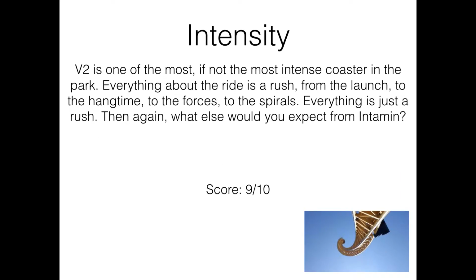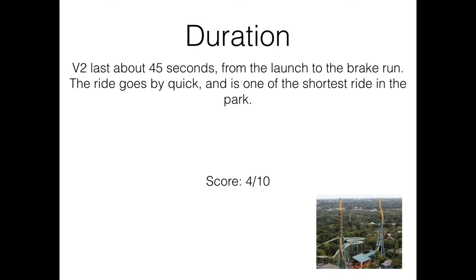Intensity. This is probably the most intense coaster in the park. Everything about it's a rush. Launch, hang time, forces, spirals. Just a rush. I always come off of this with just a heightened adrenaline. But what else would you expect from an Intamin? I'd give it a solid 9 out of 10. I mean, just that view, staring perilously into the skies on a spiral tower.